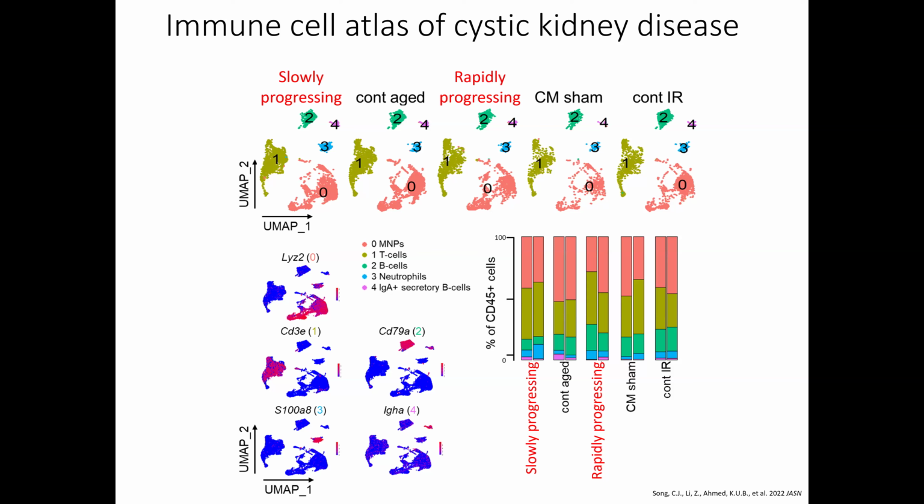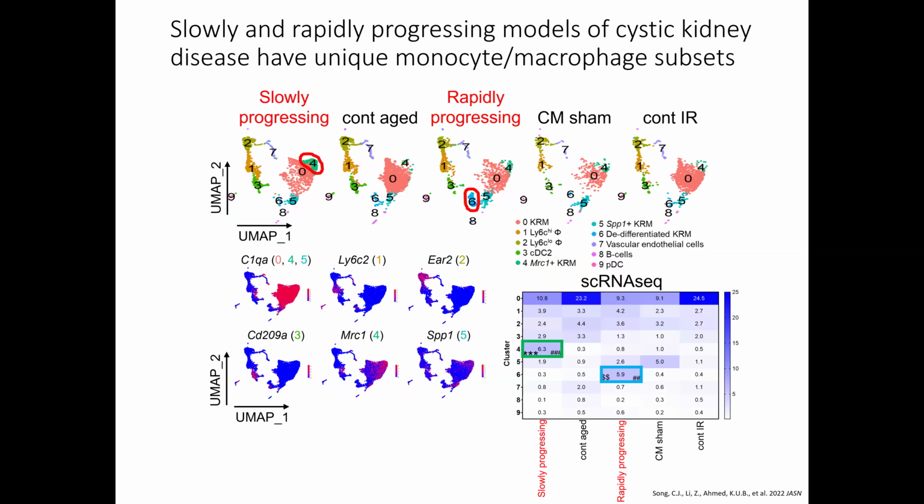And in particular, our lab is really interested in understanding how macrophages or mononuclear phagocytes are involved in this process. So we went back in, once again, got out our magnifying glass and zoomed in, this time on the mononuclear phagocytes. When we do our subclustering of the MMPs, I think, once again, similar to what I showed you with the T cell subsets, we can appreciate that the MMP subsets are different when you compare the slowly and rapidly progressing models, not only to one another, but to the non-cystic controls here.